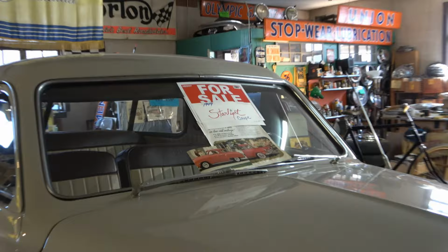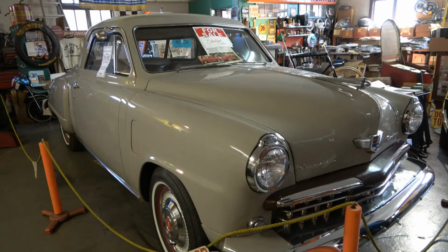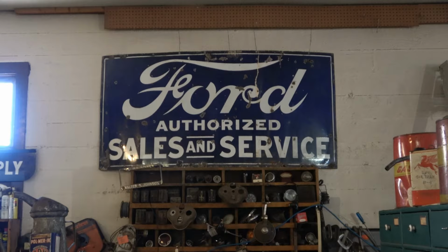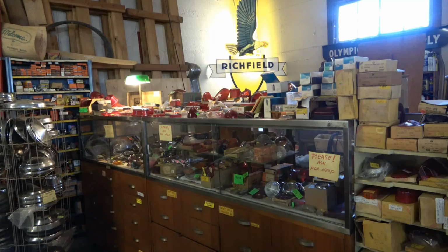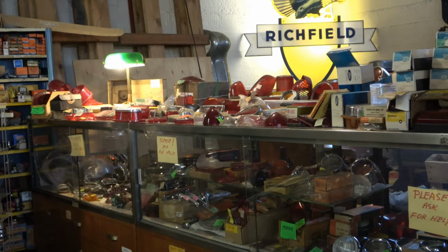So the Starlight Coupe is a 1949, and it's selling for $18,995. So many different types of headlights and rear lights and hubcaps, and this is the place to come if you're looking for some antique auto parts.